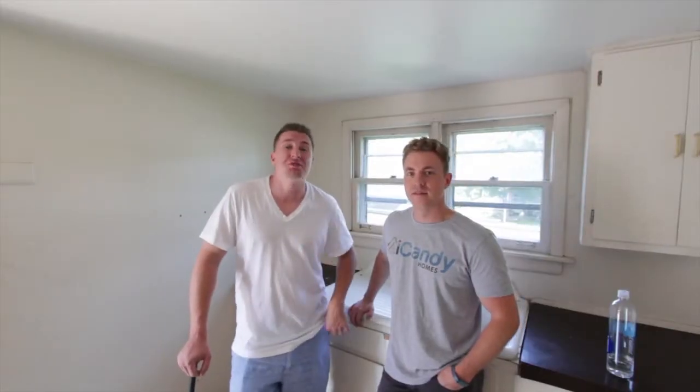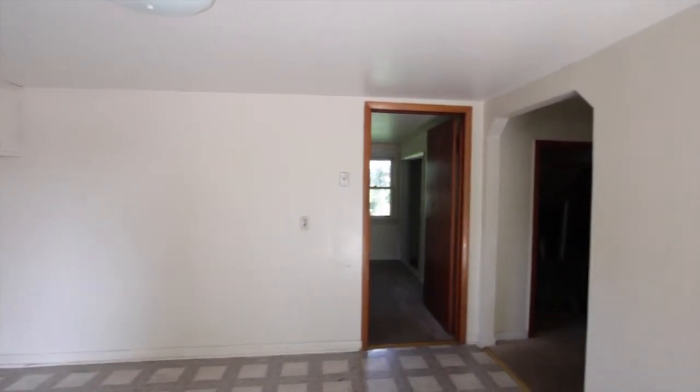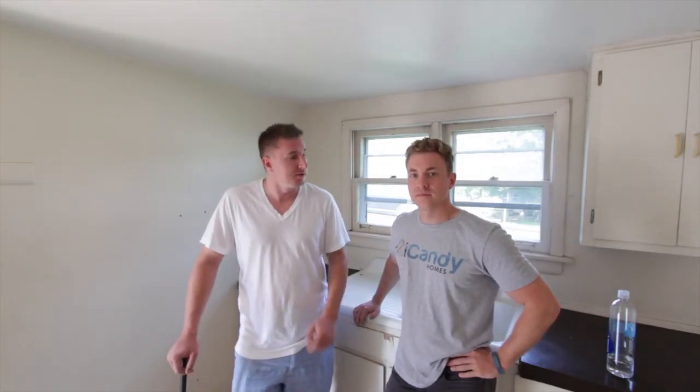Now, if you remember on 3316 Vernon, we were able to do the same exact thing. This is just more proof that if you pay attention, you can get good deals. All right, here we are upstairs with the extra 500 square feet. Now this was reported on the MLS as 894. So a technique that we learned at iCandy is to always double check these things.